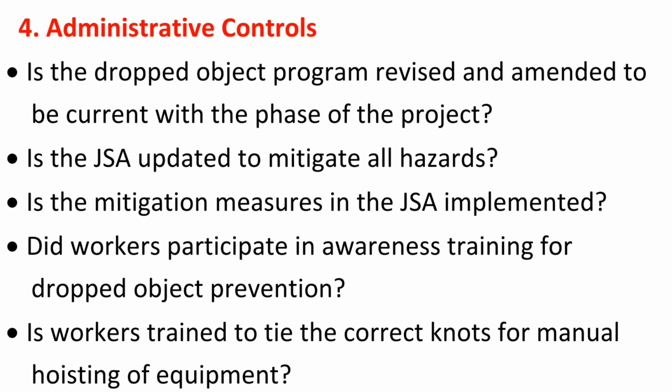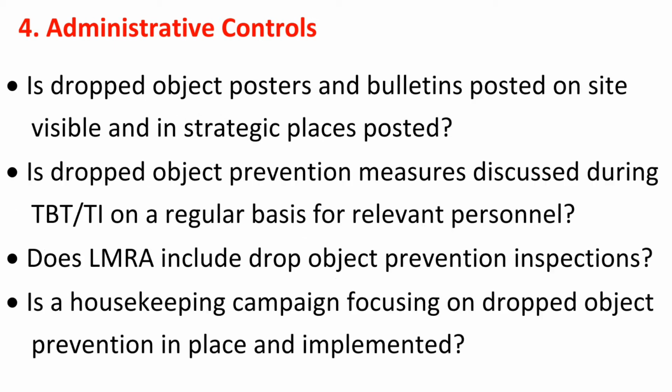4. Administrative controls. Is the dropped object program revised and amended to be current with the phase of the project? Is the JSA updated to mitigate all hazards? Are the mitigation measures in the JSA implemented? Did workers participate in awareness training for dropped object prevention? Are workers trained to tie the correct knots for manual hoisting of equipment?